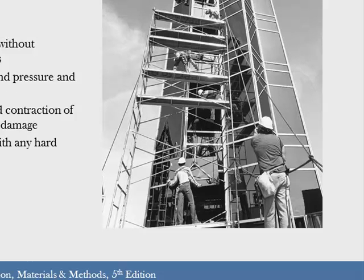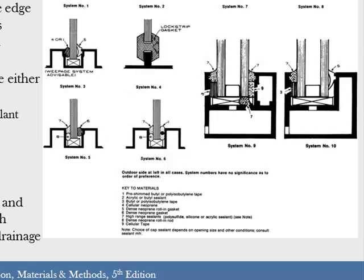Here's a picture of them putting in some large pieces of glazing. Here's some more ways to put glass in for large lights. A large light means, on the outside of a building, a high rise, maybe a piece of glass that's 6 by 8 feet or something. So you'd have to have a stronger frame, obviously.